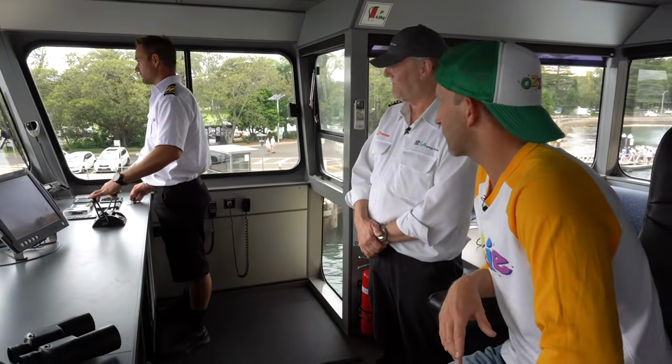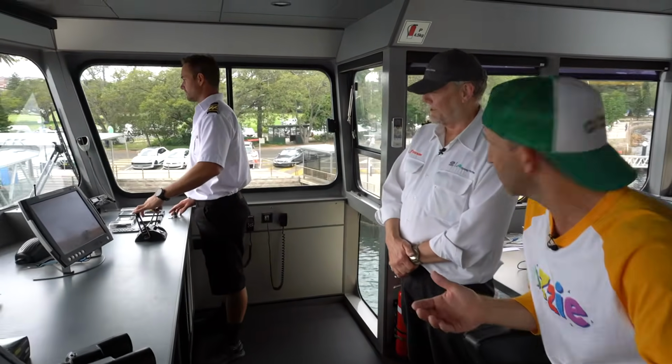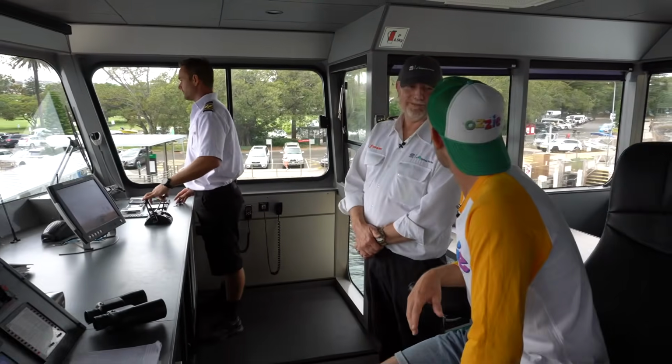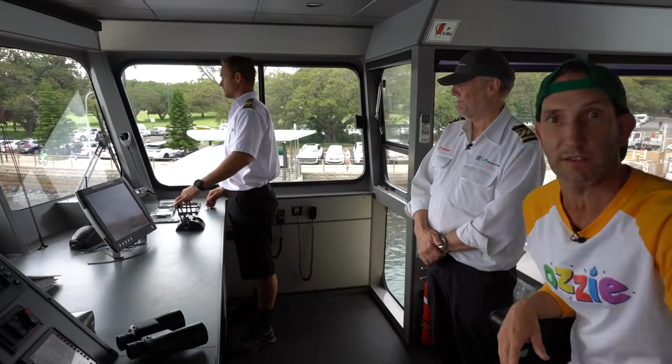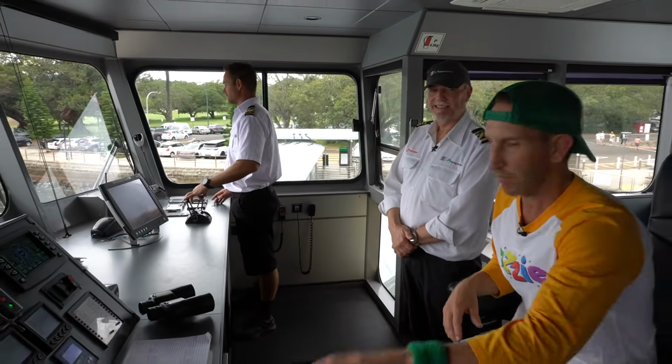Just like anything in life, you need a lot of practice and a license to do it. And a license, of course, absolutely. We don't want people just jumping on thinking they can drive one of these things. Like me, I'm certainly not going to grab these controls. No.